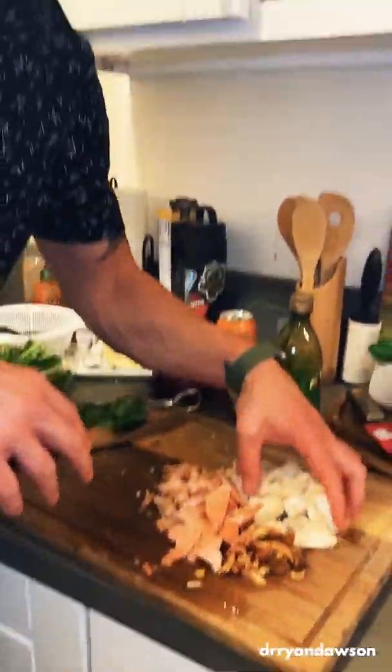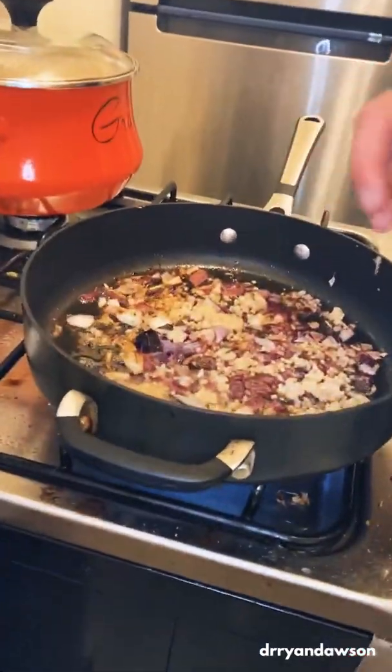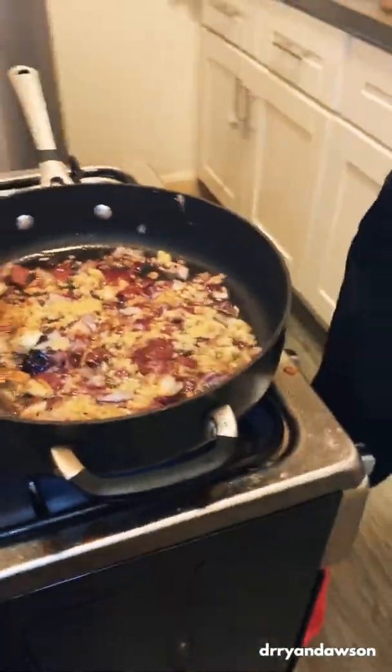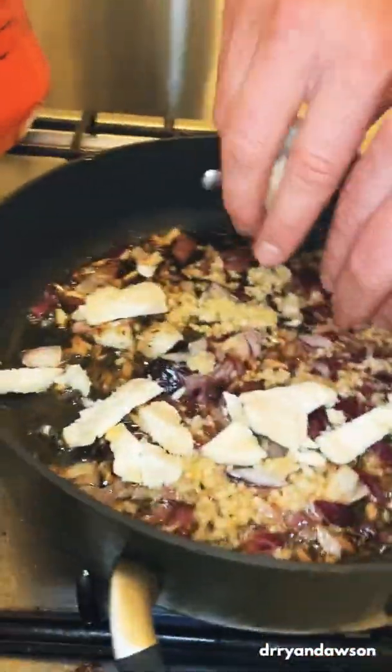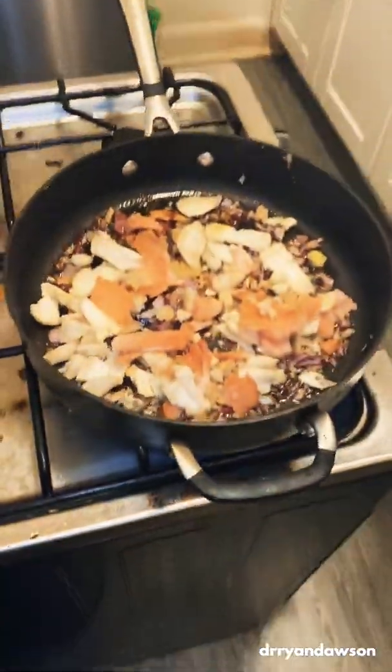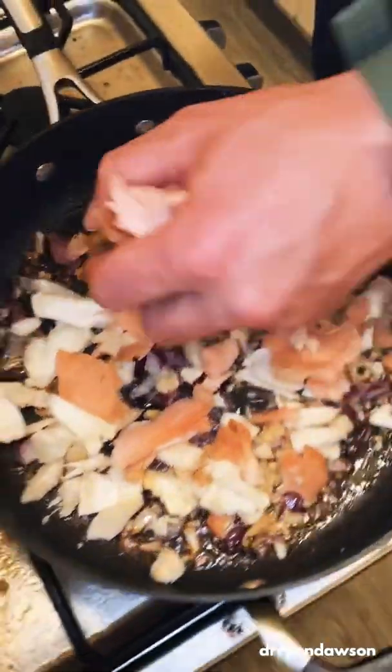Now we're ready to put the mushrooms in. I have some red onion, garlic, and a little bit of olive oil going right over here. It's been cooking for about 3 minutes. We're just gonna put the mushrooms in on top of that. All these are just gonna go in there very nicely, and they're gonna just cook into the onion and garlic for some amazing flavor.